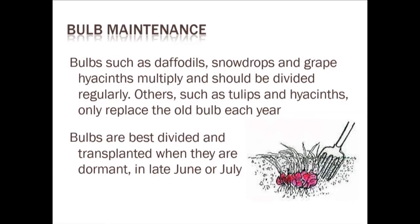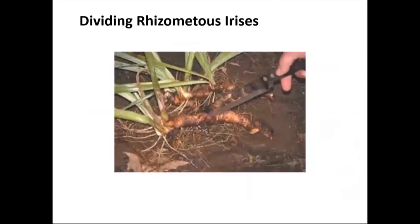It's best to dig and divide and transplant bulbs when they're dormant. This is usually late June or July for your spring blooming bulbs. Here's an iris rhizome. They should be lifted and divided about every 3 years to renew the vigor of the plant. In Virginia, this means late June or July, after they've gone dormant.